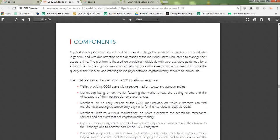Okay, components of course. Crypto One Stop solution is developed with regards to the global needs of the cryptocurrency industry in general and with due attention to the demand of the individual users. We intend to manage their assets online. The platform is focused on providing individuals with approachable guidelines for a smooth start in the cryptocurrency world, helping those who already own a business to improve the quality of their services, and catering online payments and cryptocurrency service to individuals.